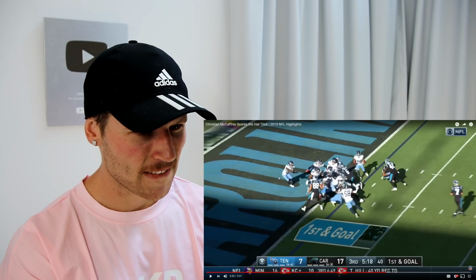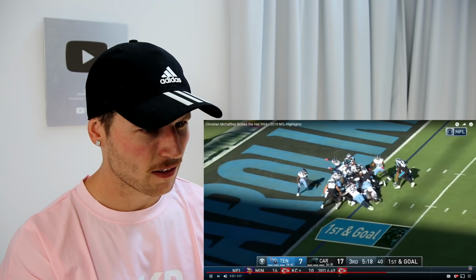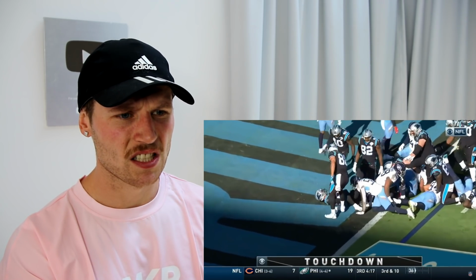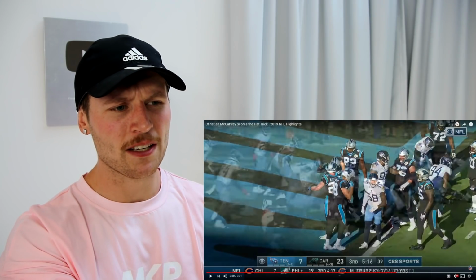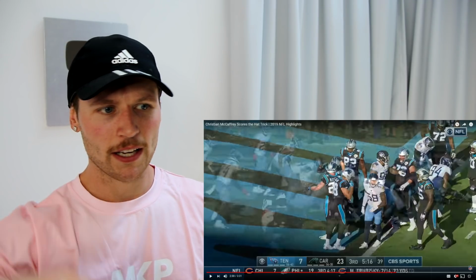Once again, if that defender, you know, had been a foot to the right and those two helmets had collided, touchdown. I don't know. See, he could have been completely concussed on the ground then, and his teammates just pulled him up and got him on his feet.